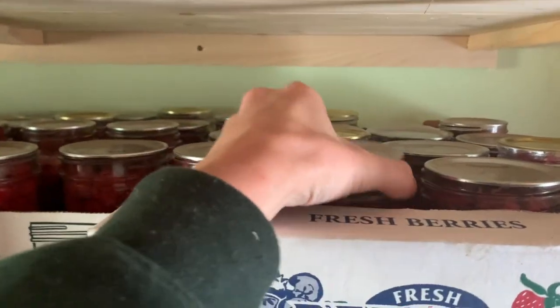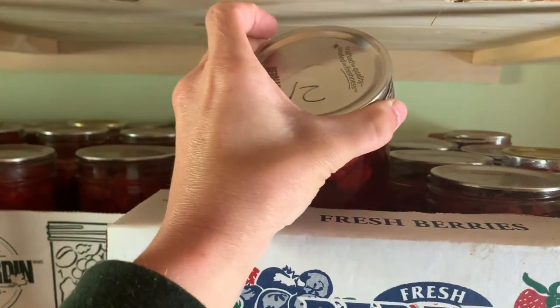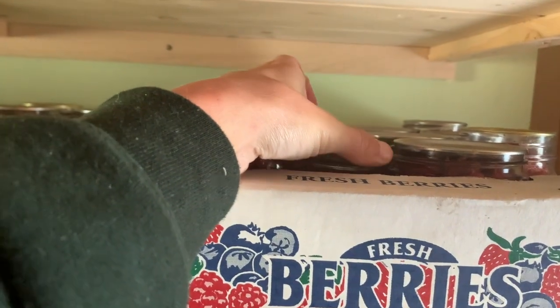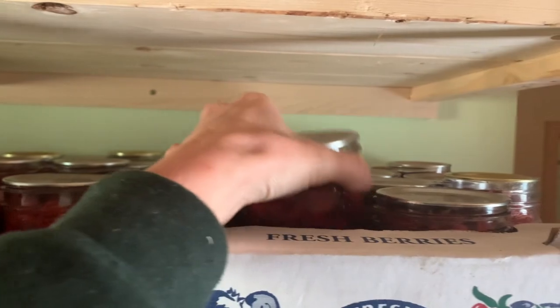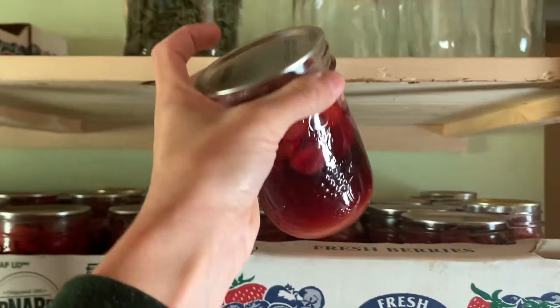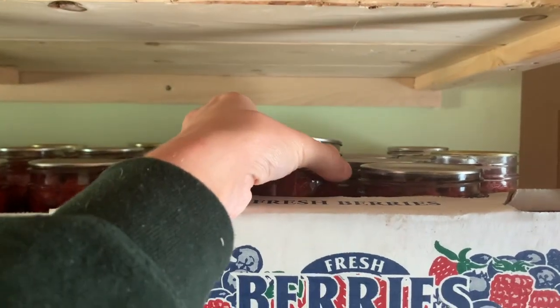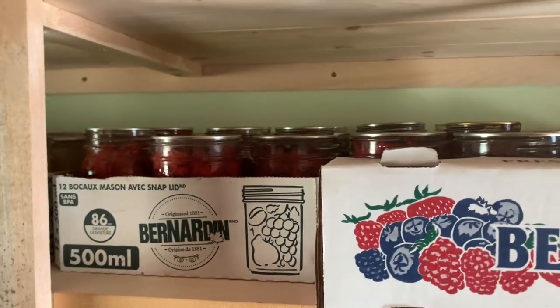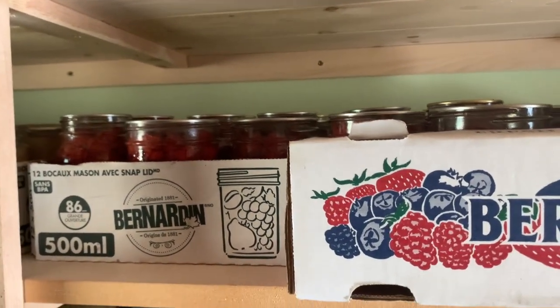So here we have canned raspberries, and these are canned in their own juices. So how I did these is I mixed the raspberries, they're strawberries, not raspberries. I mixed strawberries with sugar, let them sit, packed them in jars and canned them. They do have a bit of sugar at the bottom. It's not a legit recipe, it's kind of a made up thing, but they're really delicious. The syrup is very thick because there's no added water.